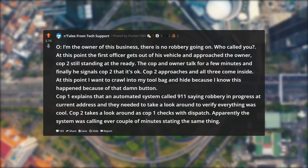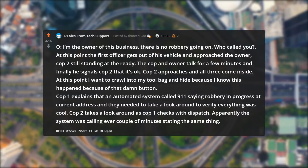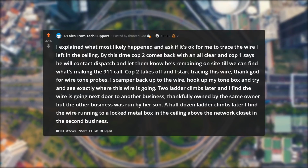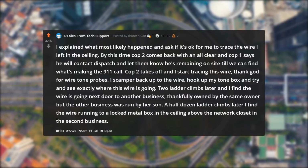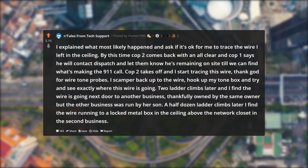Cop 2 takes a look around as Cop 1 checks with dispatch. Apparently the system was calling every couple of minutes stating the same thing. I explained what most likely happened and asked if it's okay for me to trace the wire I left in the ceiling. By this time Cop 2 comes back with an all clear and Cop 1 says he will contact dispatch and let them know he's remaining on site till we can find what's making the 911 call.